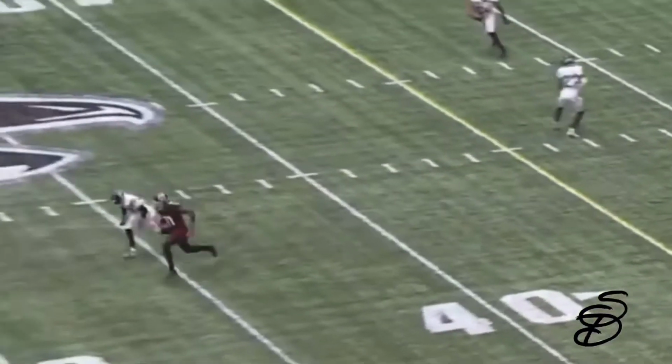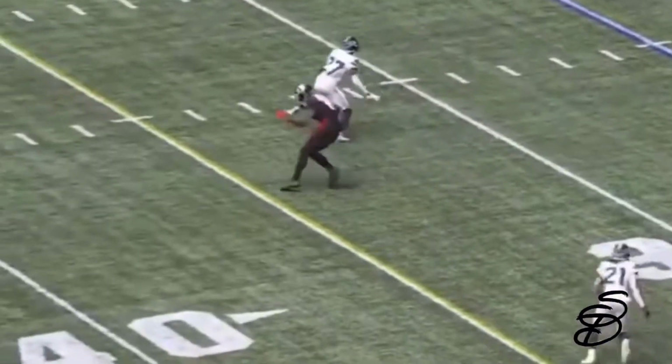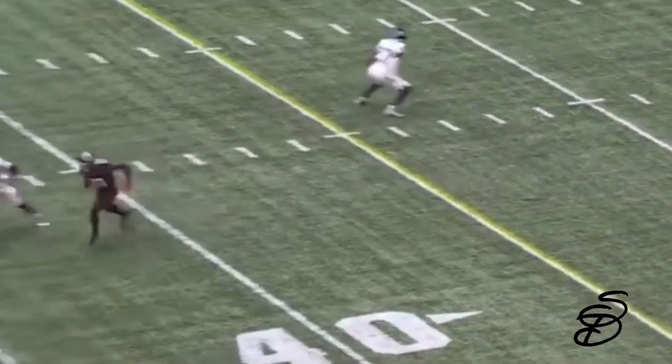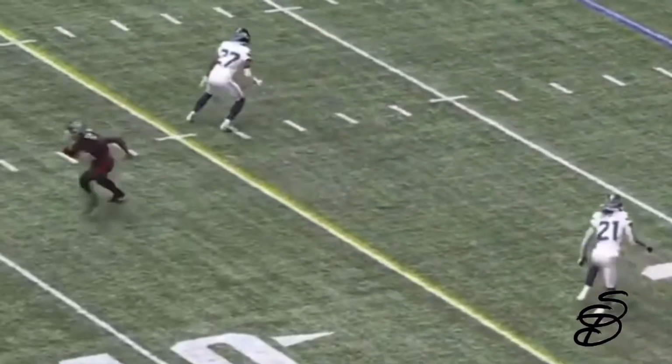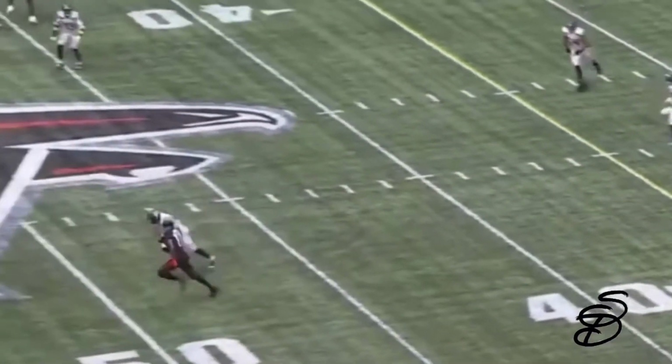And then look back for the ball. What you see a lot of guys do, especially young guys in high school, is they'll make their double move and they're immediately looking back for the ball. When you really gotta drive and then look back and turn to find the ball. And this is just an amazing catch.